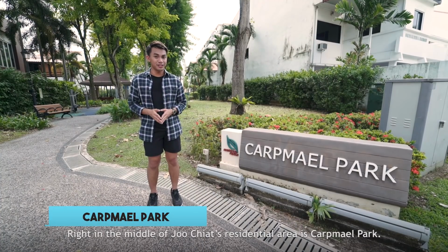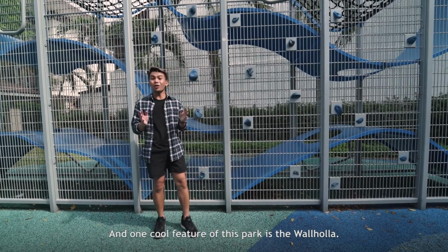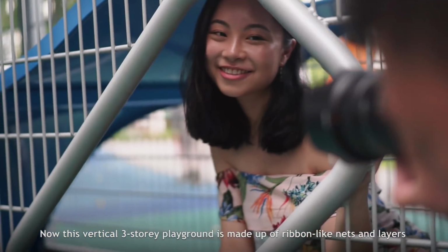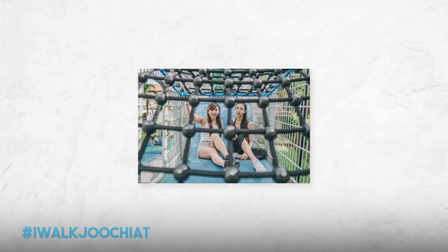Right in the middle of Joo Chiat's residential area is Carpmael Park. And one cool feature of this park is the Walhalla. Now, this vertical 3-storey playground is made up of ribbon-like nets and layers which can hold up to 30 kids at once.